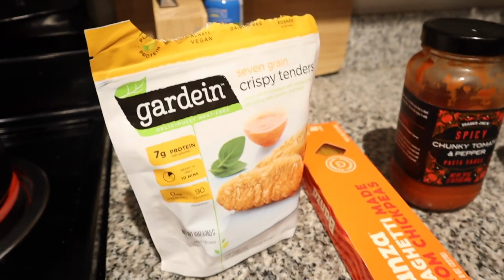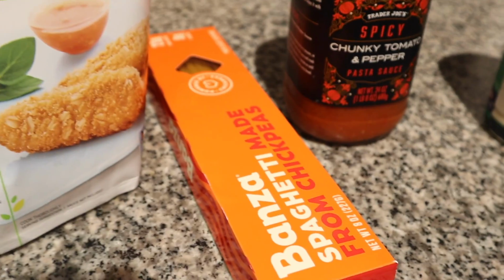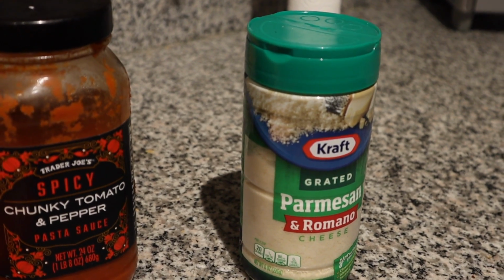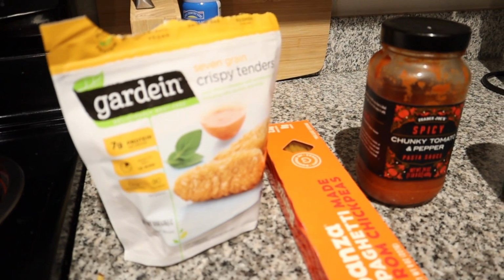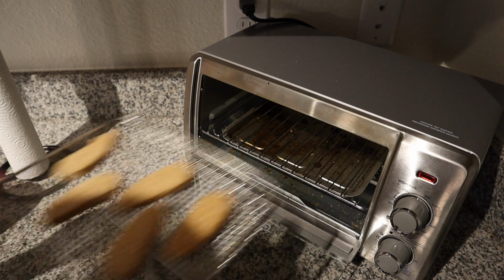So for that, you're gonna need my beloved Gardein crispy tenders, some Banza pasta. This is like the spaghetti style, whatever sauce you like, and then some cheese. I would prefer to have some mozzarella shreds, but this is the only cheese I have. And this recipe is super simple, perfect for after the gym because you can make it in like 20 minutes.